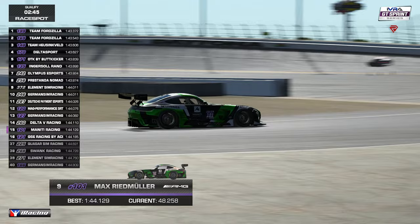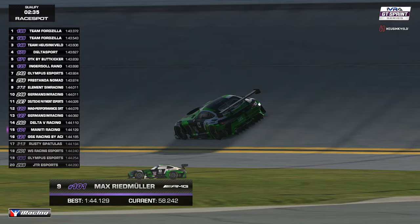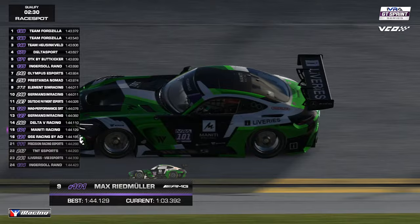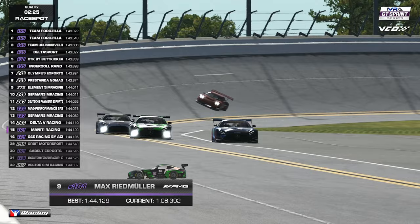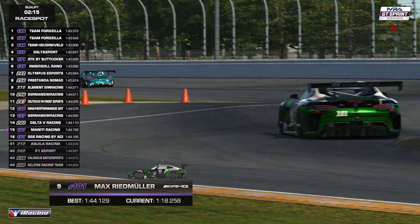No, it seems like Max Riedmüller is struggling a little bit with picking up the right draft. Right now you can see there's not really a car in front of him. I think he dived down now to the racing line as well, so he's getting a little bit of draft on this lap. But I'm not even sure if that is a fast lap. Yes, he goes down below the yellow line here, trying to get some draft at least. Just not having much luck here in the 101 of Manichi Racing.